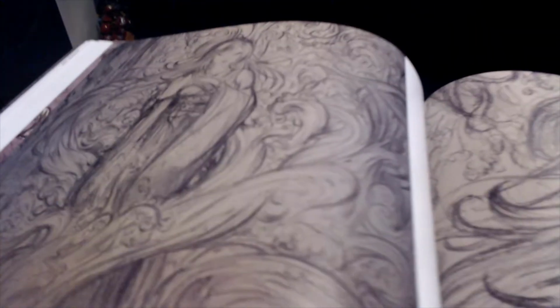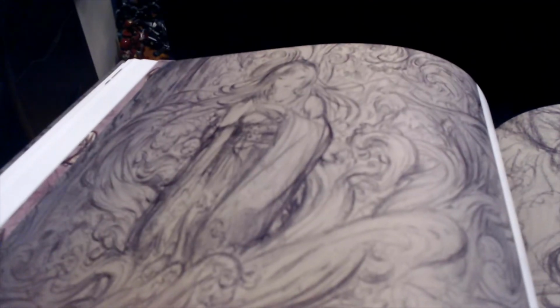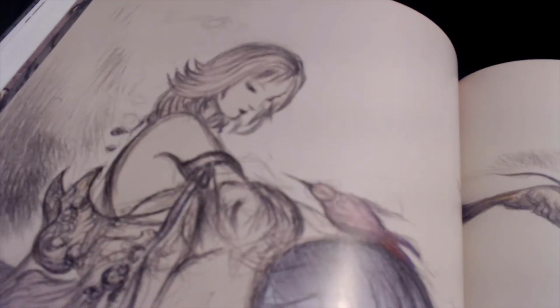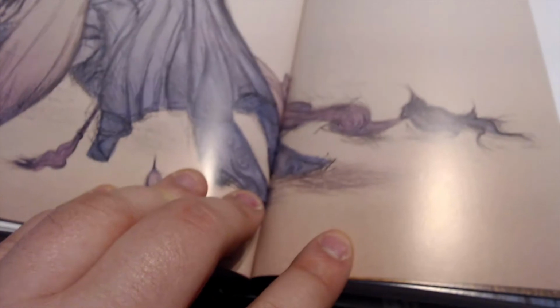I guess that's Yuna. It's a pretty different looking Yuna, actually. She's got long hair this time. Maybe it's earlier than I thought. And this is more like the final version of Yuna with the kind of shorter haircut. Yeah, really nice color palette.